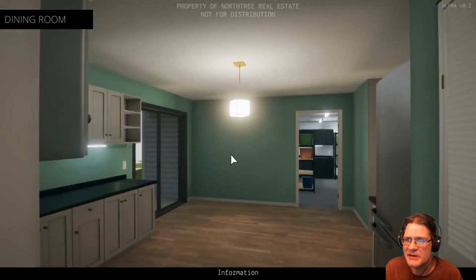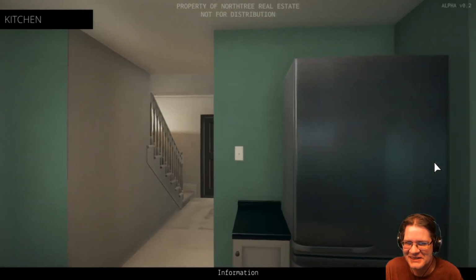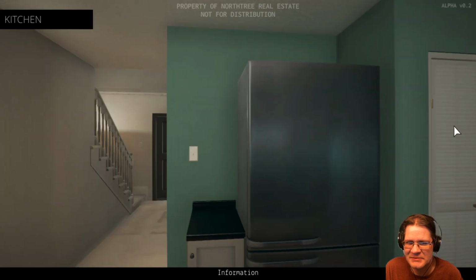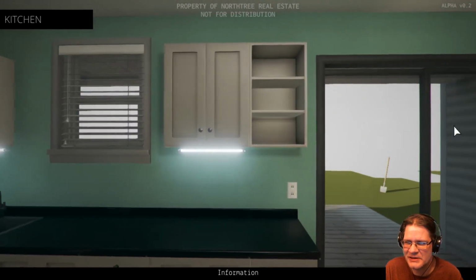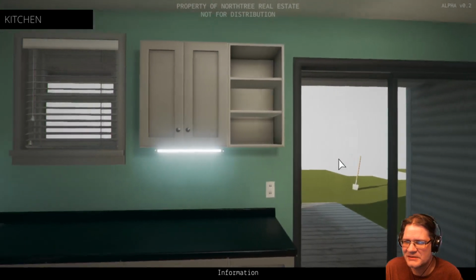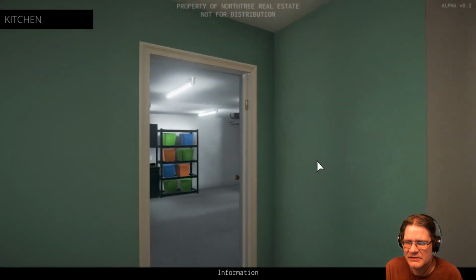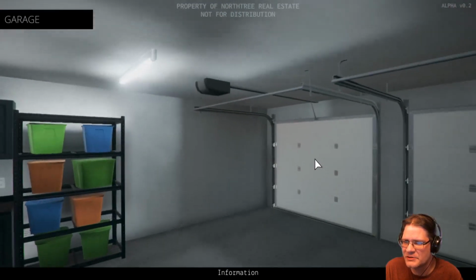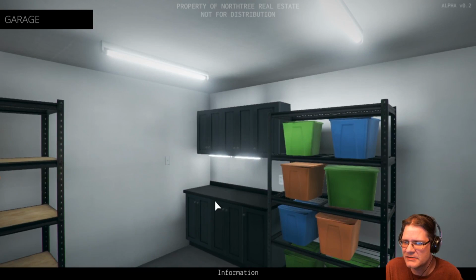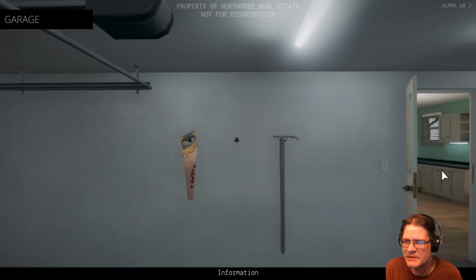Oh yeah, this is a horror game, by the way. I don't know if I said that. I don't know what exactly is going on here. Precisely, but it is a horror game, so... there's a shovel outside. That's a good start. Can I go in there? No, I can't go through there. Okay, go through there, though. There's a garage. It's a nice garage. Nothing too weird.